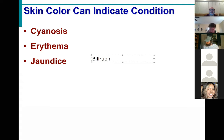Bilirubin is a pigment that forms from the breakdown of red blood cells. Red blood cells only last for about 100 days. Remember, they don't have a nucleus. They're big bags of hemoglobin. And when we're breaking down that hemoglobin, one of the pigments that is produced is this bilirubin.